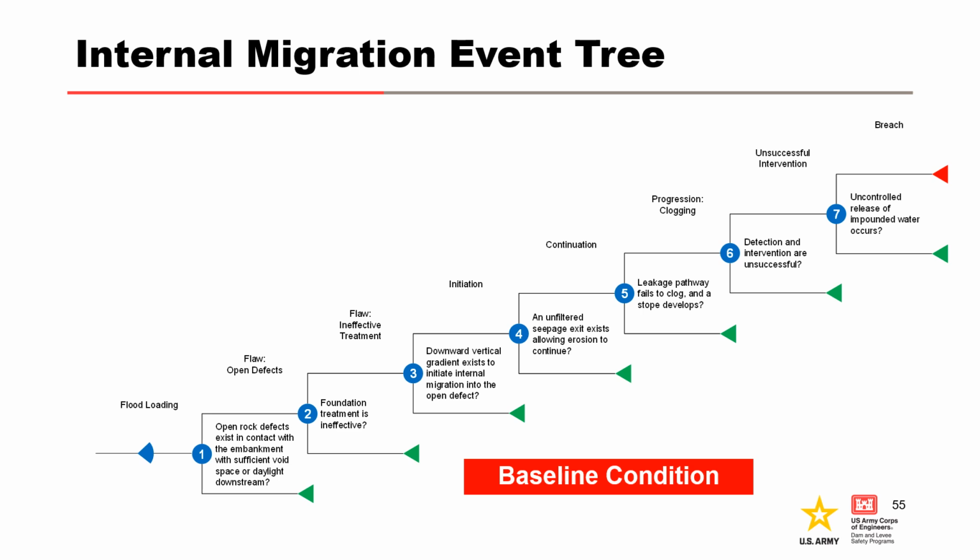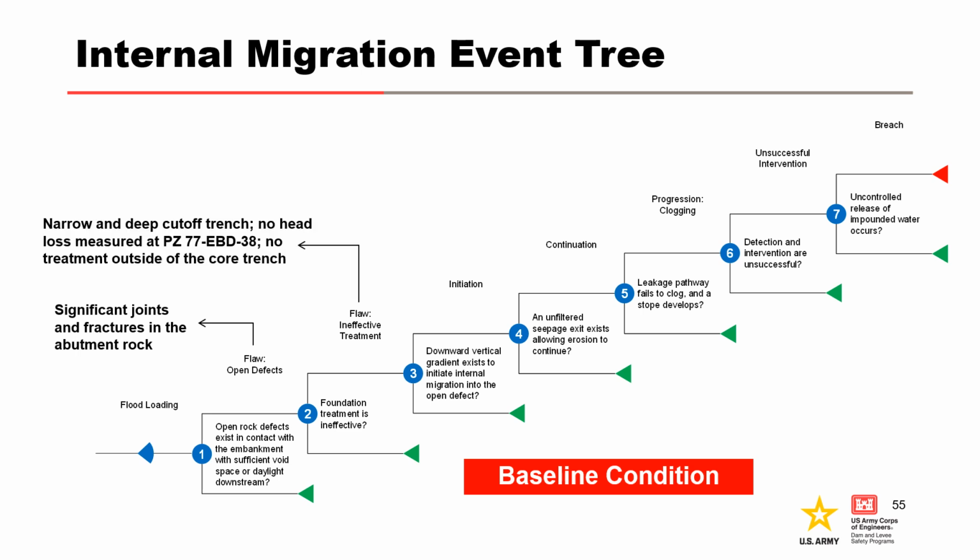Node 1 is the presence of a flaw or open rock defect. The foundation rock is very broken with significant joints and fractures on the abutments due to valley stress relief. Node 2 is the effectiveness of foundation treatment. The core trench was narrow and deep, which made compaction difficult. Steep sides and the abrupt change in the slopes of the trench may have resulted in low confining stress, differential settlement, and internal cracking of the fill.